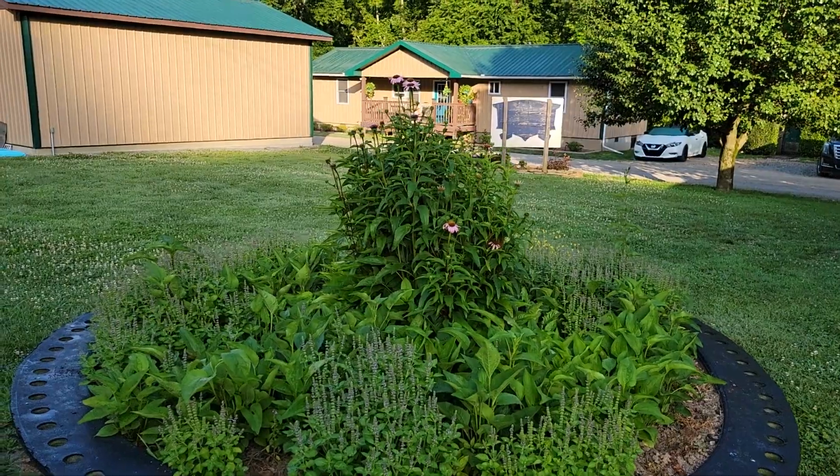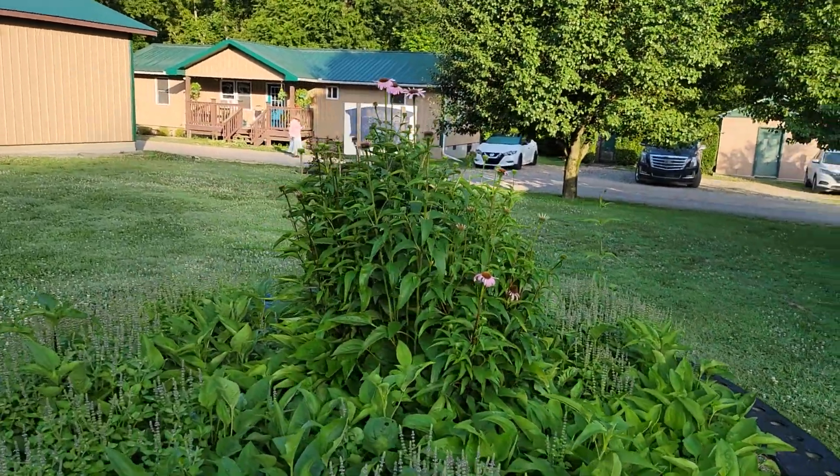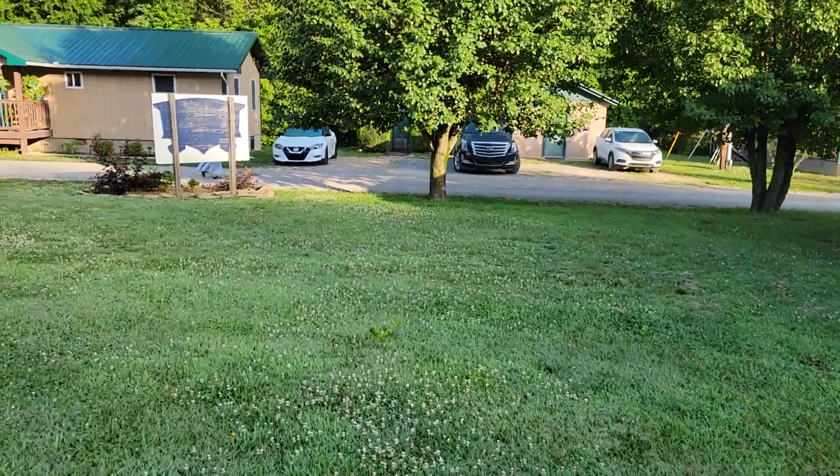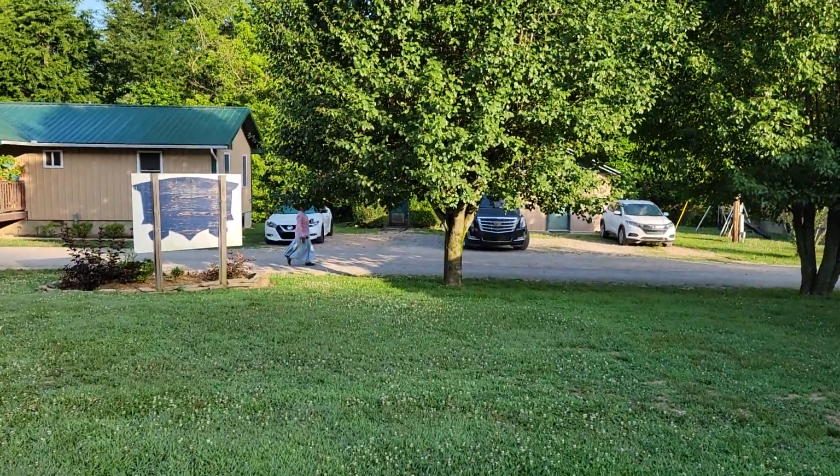Teacher Shane is welding some storage racks. He's been on that for the last week or two. Looks like some okra right here. It's growing right here. And looks like Mama Nelly is heading to the garden.